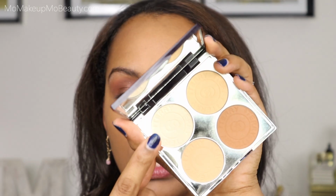Most days, I then will go in with this powder and just dust it all over, but because I'm wearing powder foundation, I don't need to do that. I can go into the lightest shade to brighten my under eye a little bit more, and then the bronzer. Fantastic. I've done a dedicated video. If you're definitely interested in this, check it out.